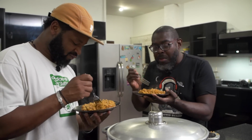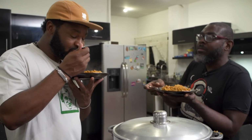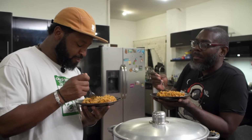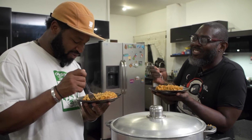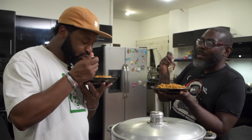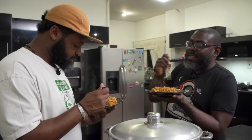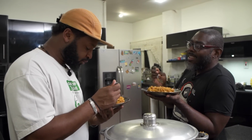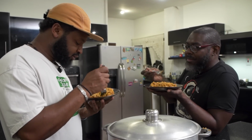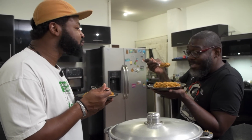Perfect. Hey, talk to me. It's very good. You get a little sweetness from the sugar, but it's not that sweet at all. There's a slight bitterness from making it go dark. So you get the balance of flavors now. And it's a very savory rice. Wow. Pelau, yeah.